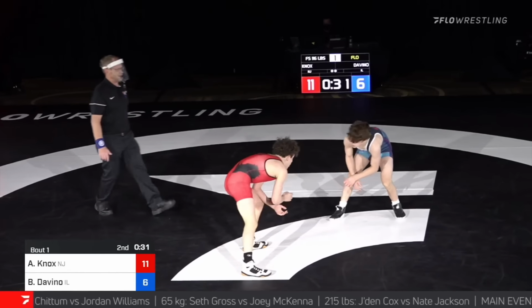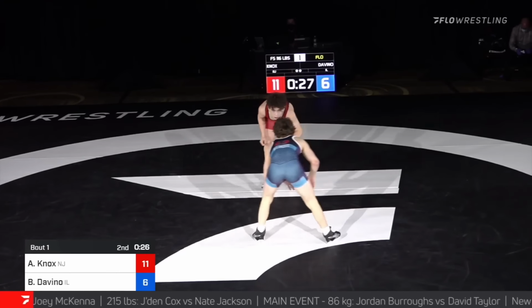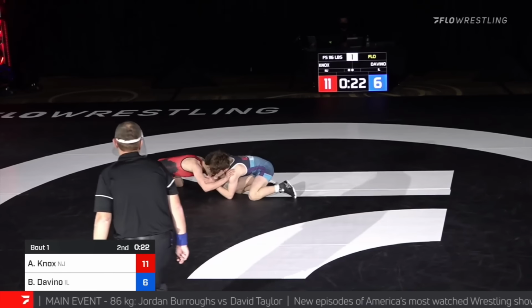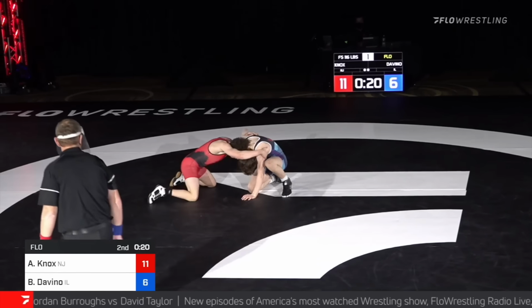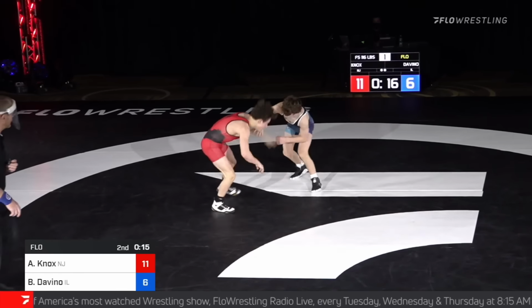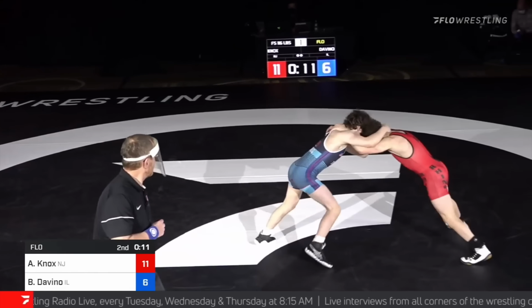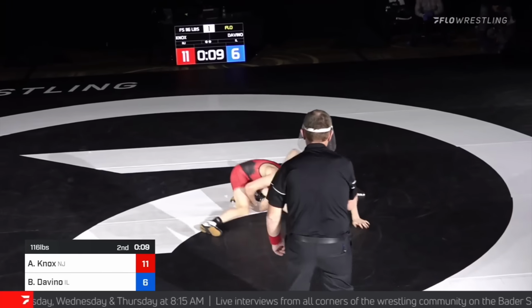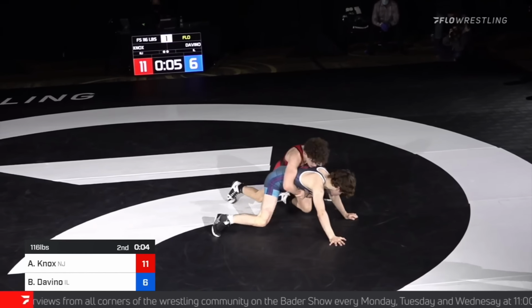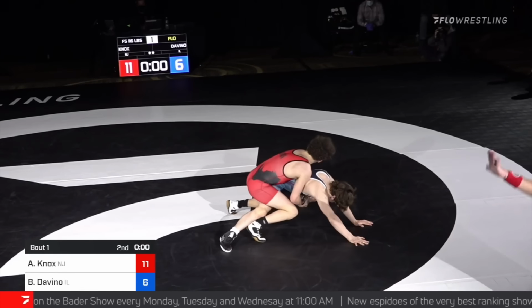Davino needs a takedown and some turns. Left side high crotch attempt from Davino. It's not there. Knox content to hang in short offenses. Davino gets that elbow, posting away now. Inside control over tie. Trying to dig underhooks. Oh, beautiful sweep single. Yeah, release that pressure, and it went like a bandit. And he's close to getting two more regardless. He's going to fold it off, I think.